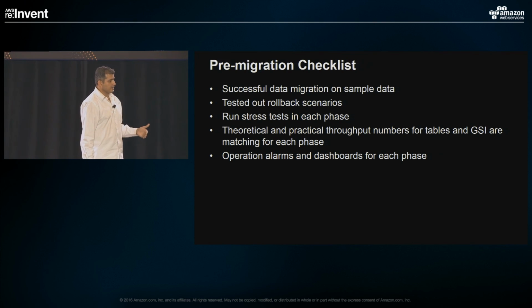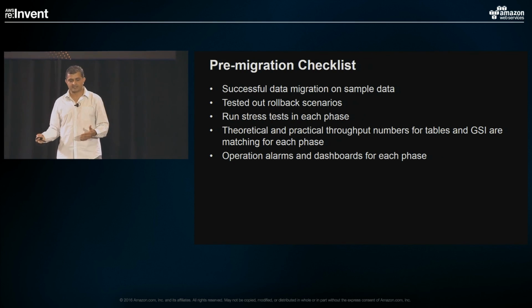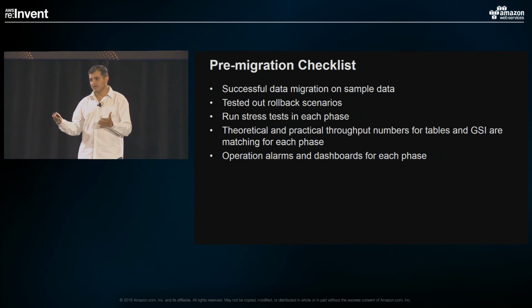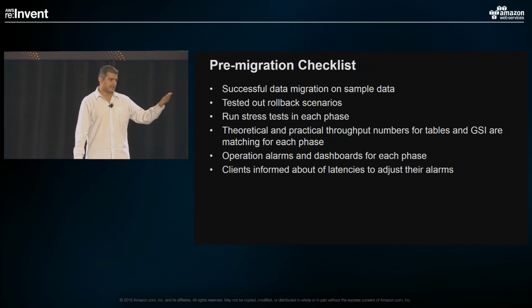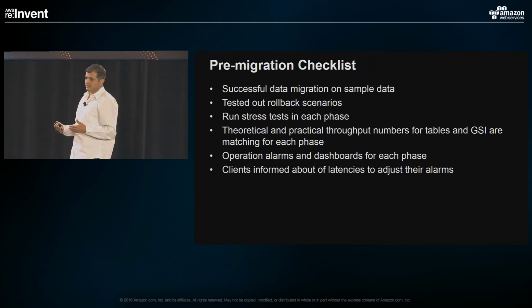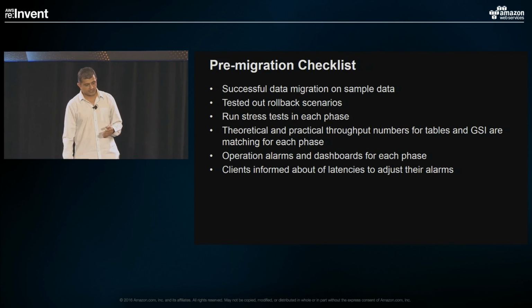We now knew the different values for the latencies in each phase, and we updated our operational and alarms dashboards so that we would know if we were behaving in the expected manner or not. And finally, we informed the same things to our clients because we had SLA guarantees with our clients, so that they were in sync with what were the new updated SLAs for the time.